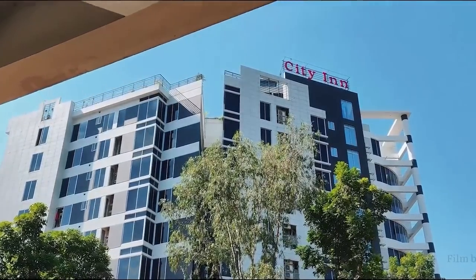It has been a long day and we're back at City Inn, and now we're gonna have a little bit of a tour to see what available rooms there are here in Khulna at the City Inn Hotel. Now we're gonna see the super deluxe room, ma'am. Super deluxe room. Yes.